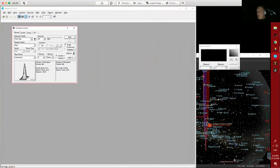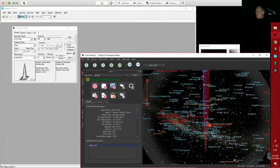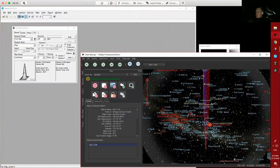That's for camera capture, but we're using, this is kind of like Stellarium, like Derek showed just before, but the mount we're using requires us to use this particular piece of software. It's pretty nice anyway, so that's not really a problem. So this is called the Sky.